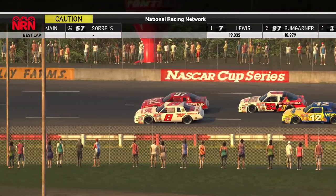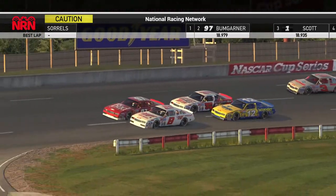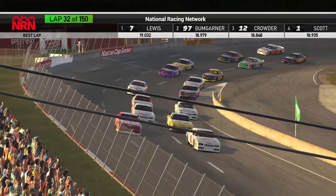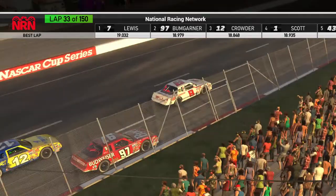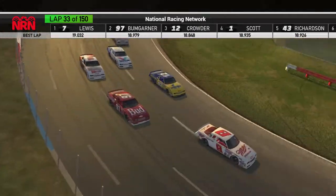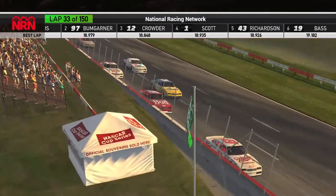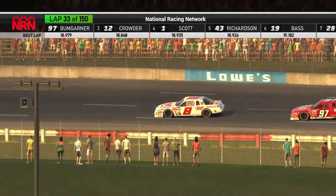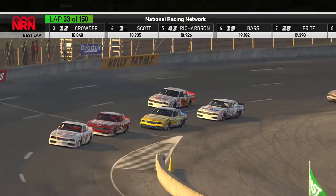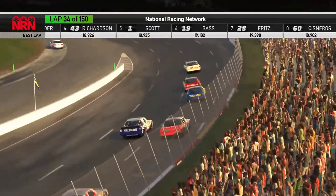Battle of the beer wagons at the front of the field. Lewis to the inside, Bumgarner to the outside, pace cars in, green flags coming back out. We are underway again here at North Wilkesboro. Very good start that time for Jackson Lewis. He's going to hold on to the race lead comfortably over Mike Bumgarner. Bumgarner, he's going to be in a little bit of a fight here with the 12 of Jackson Crowder all over his bumper, side by side down the front straightaway.